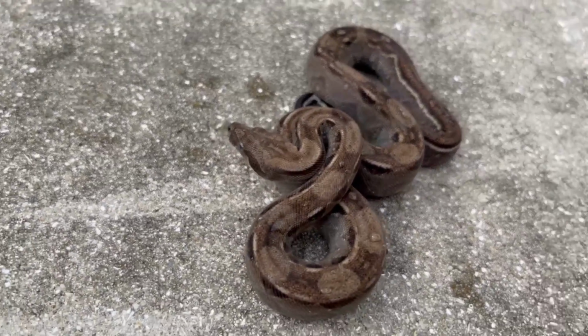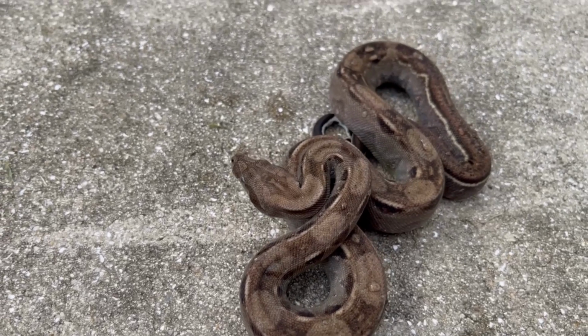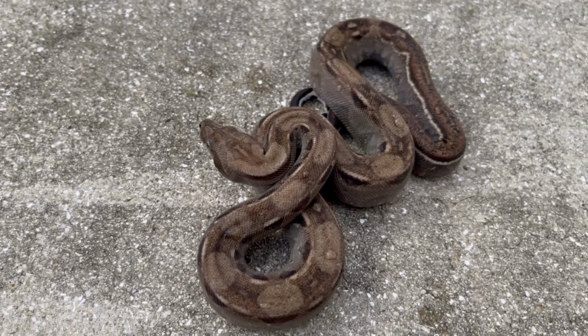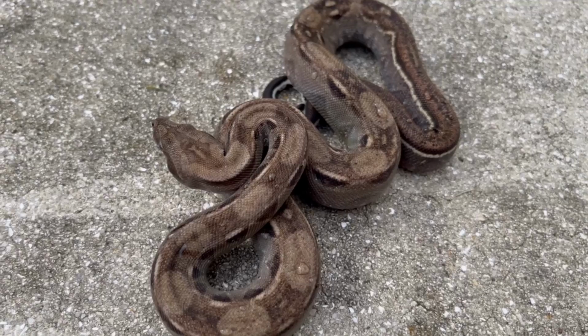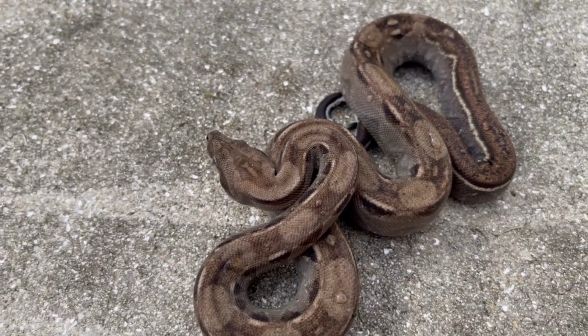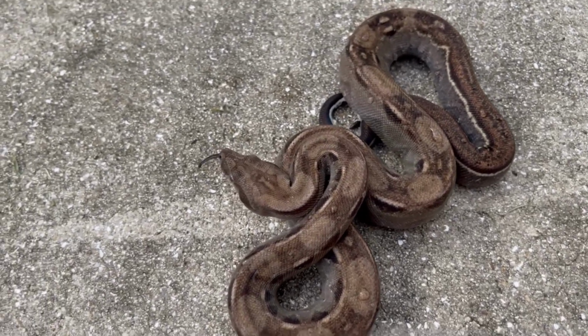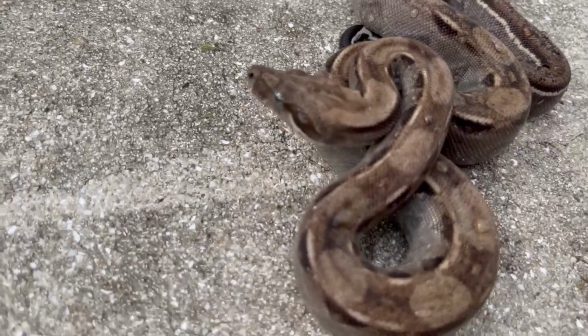All right, here's an interesting Onyx morph. This one's going to go into shed, but this is an Anari Onyx, or Anari 2. Anari Type 2 removes all the reds. Then you have that darkness from the Onyx. Look at that striped tail. But you have no reds in there whatsoever. It's just like a charcoal-y looking snake. A real steely gray eye.